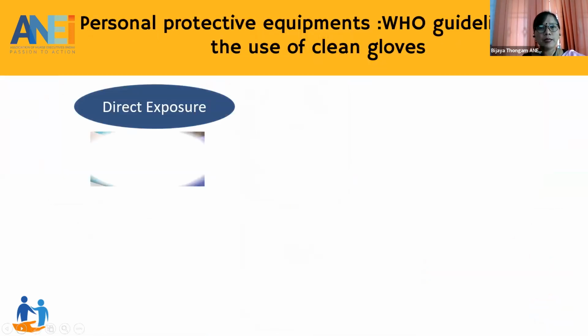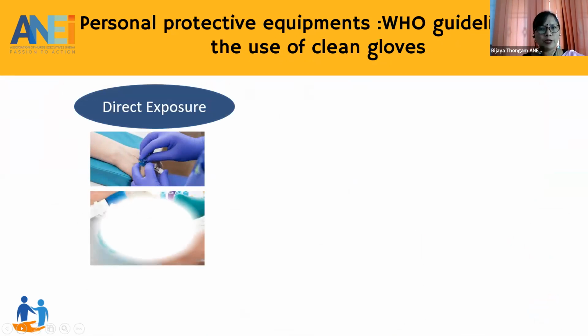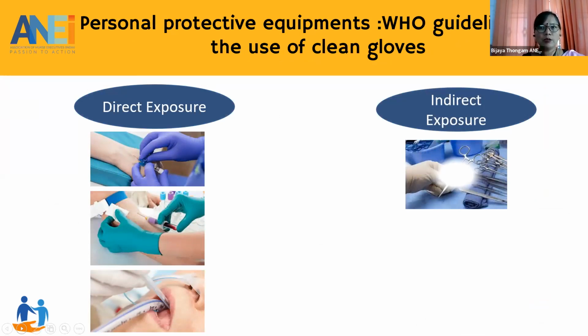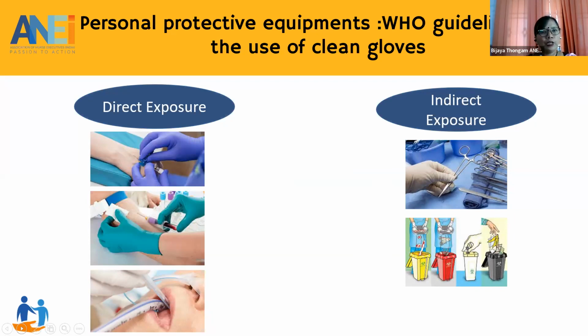Now, the next one is the guidelines for the use of clean gloves. Sometimes we get confused whether we need to use clean gloves or surgical gloves. So let's see what the guidelines are according to the WHO. Clean gloves are indicated in 2 areas: direct patient exposure and indirect patient exposure. But in both, you should make sure that clean gloves are used when there is a potential for touching blood, bodily fluids, secretions, excretions, and items visually soiled by bodily fluid.